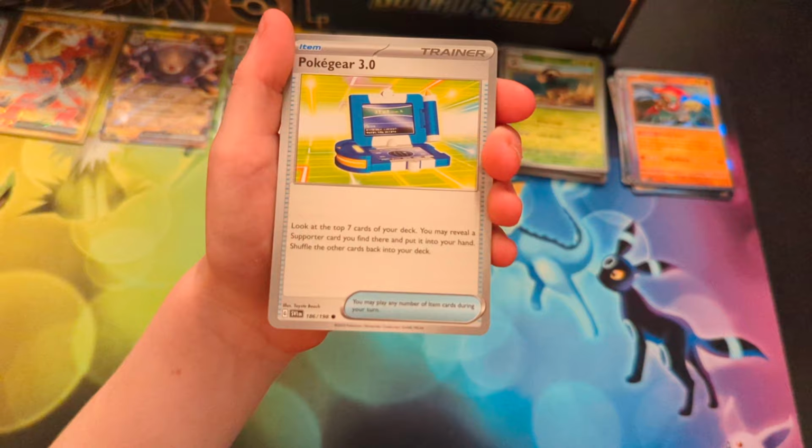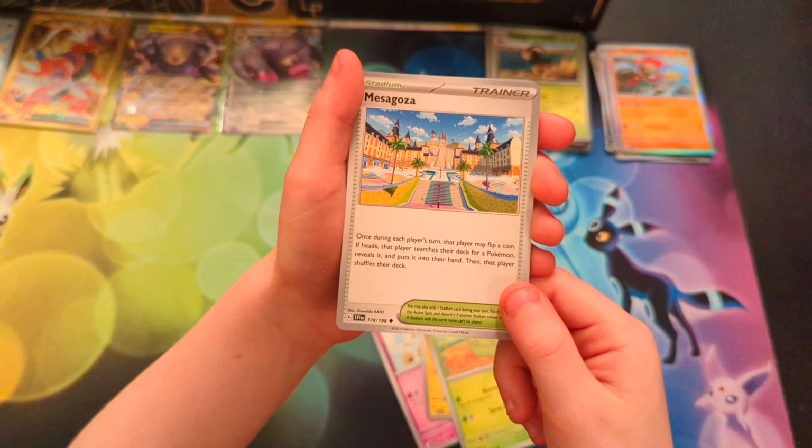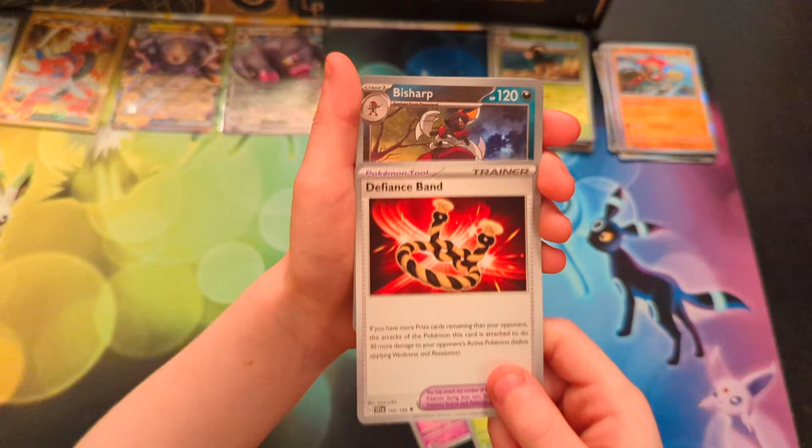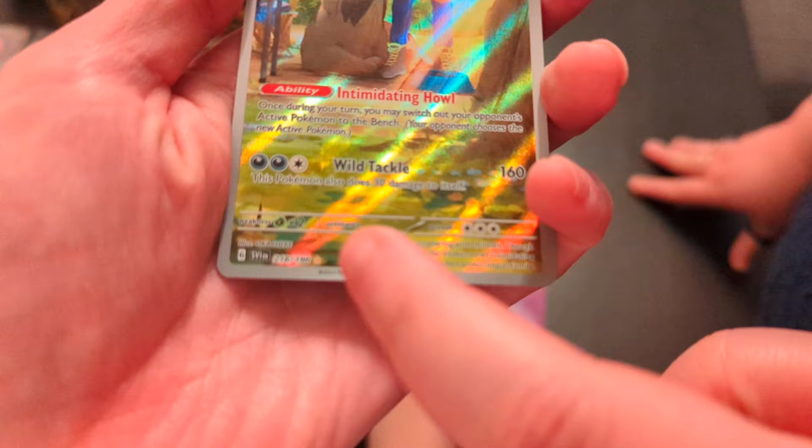All right. Ready? We've got a Pokégear 3.0. Floette. Pawmi, so cute. Smoliv, the olive. Mesagoza, we haven't pulled that yet. And a Drifblim, also haven't pulled. Defiance Band. I don't think we've pulled that yet. Bisharp. Oh! It's the Mabosstiff character rare. Wait, that's one of the, like, this is one of the stars? Secret, it's got illustrations. A gold star. One gold star, similar to the Bombirdier.